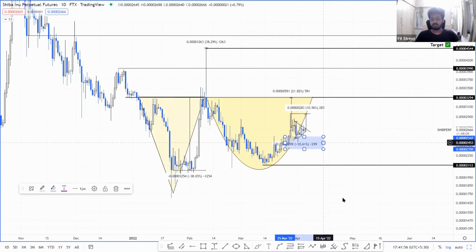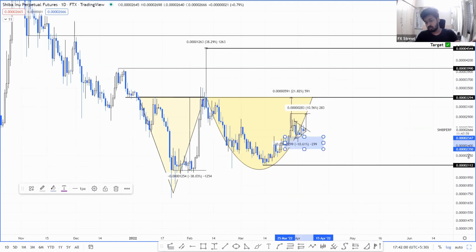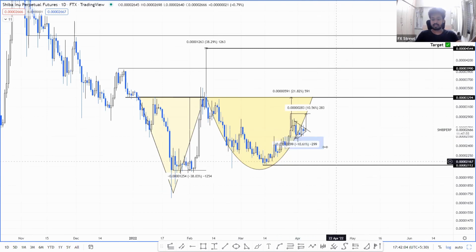As for the downside, like I mentioned, you don't want to see Shiba Inu produce a daily close below the daily demand zone's lower limit here at 235. If it does, then you can expect the price to come back down to this March 13 swing low at 211. So yeah, that pretty much sums up the analysis for Shiba Inu.